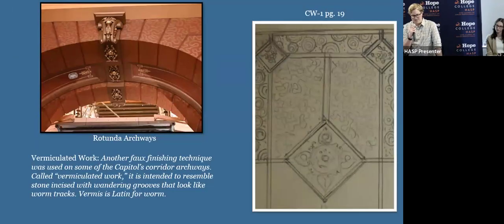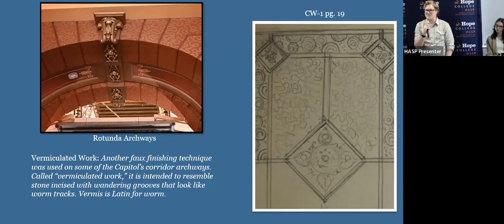We also, like I mentioned, have a lot of what we call faux finishes. We have a lot of white pine that is painted to look like much more expensive walnut. We didn't have the money to buy the walnut, so we cheated a little bit during construction. We painted all of our cheap white pine to look like the walnut instead.